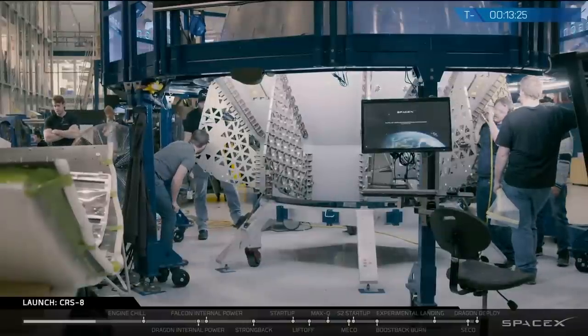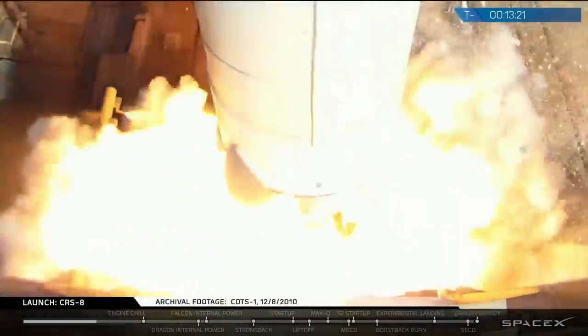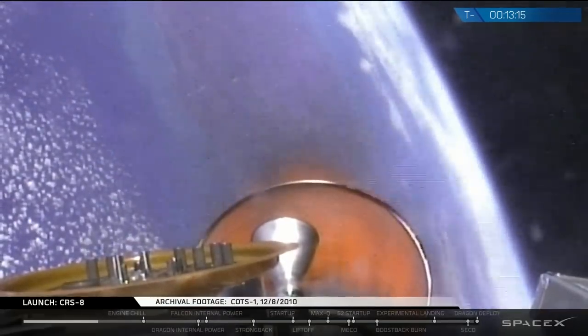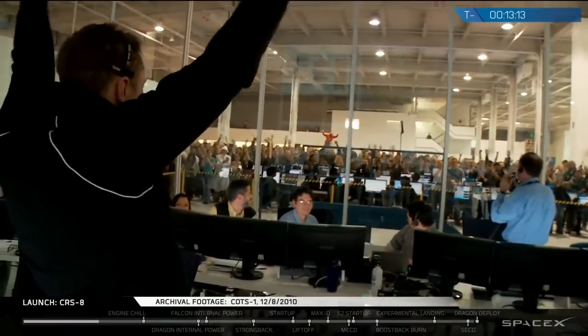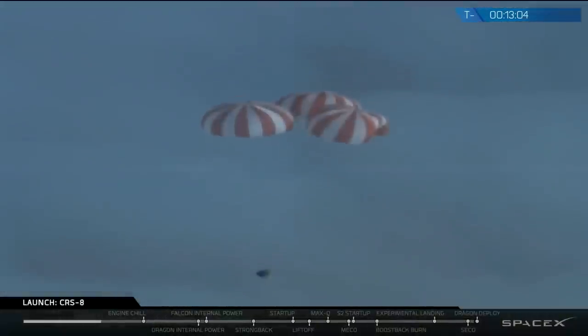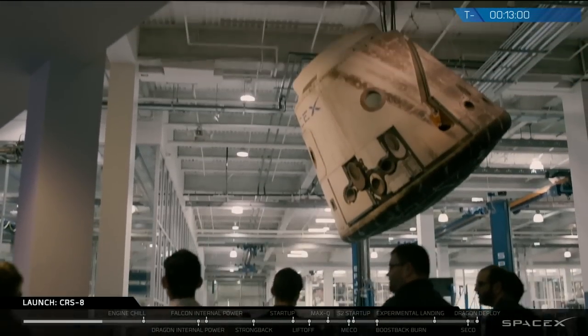10 years ago, Dragon was literally just a design on pieces of paper. Fast forward 4 years from that, SpaceX became the first private company to ever send a spacecraft into orbit and safely return it back to Earth. This first mission was super important because it allowed us to ensure that we'd be able to safely berth with the International Space Station and then safely come home. This first Dragon orbited the Earth 2 times and then came back down into the Pacific Ocean on its parachutes, and now it's displayed here in the factory.